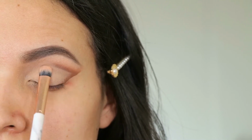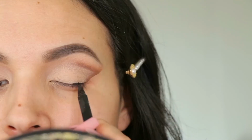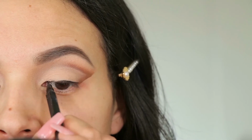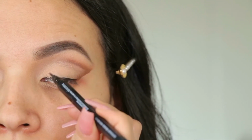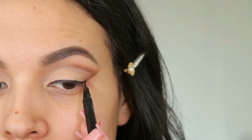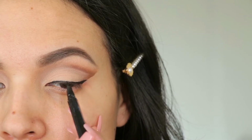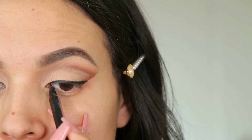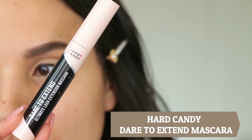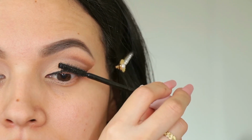I'm going to be using the Maybelline eyeliner just to define my eyes, doing a small wing. Then I'm just applying a couple coats of the Hard Candy Dare to Extend mascara, and then I'm just going to apply that Cozy dark shadow under my lash line to define everything and to balance everything out.